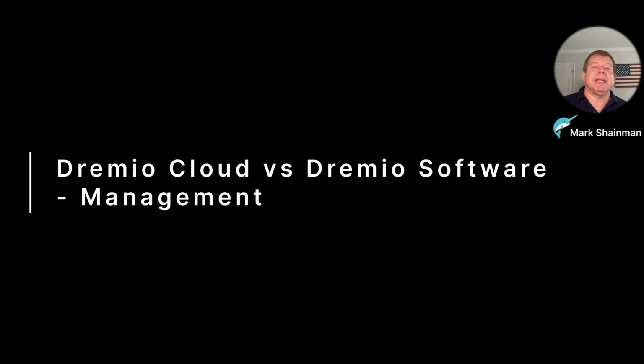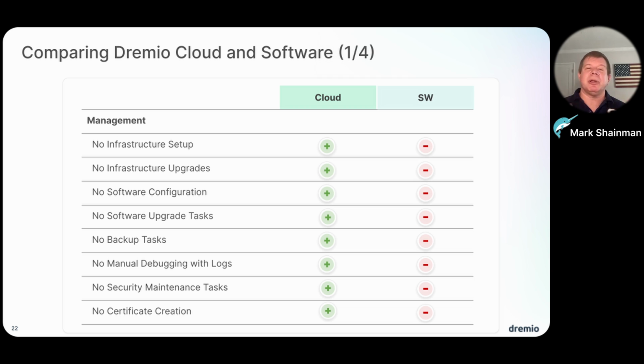So now let's look at a comparison between Dremio Cloud versus our Dremio software solution set, the software-only solution. One of the big things, and one of the themes of this whole presentation, is really that management piece. Right off the bat, when you're dealing with a software-only solution set versus a SaaS cloud solution set, with Dremio Cloud versus Dremio software, you have all those components that I mentioned earlier that are all managed by us and we take care of, and organizations don't even have to touch.